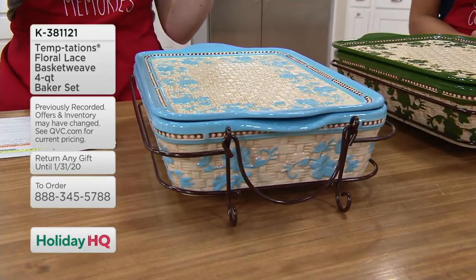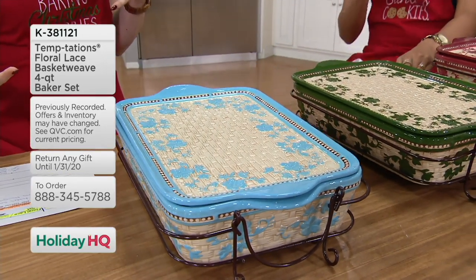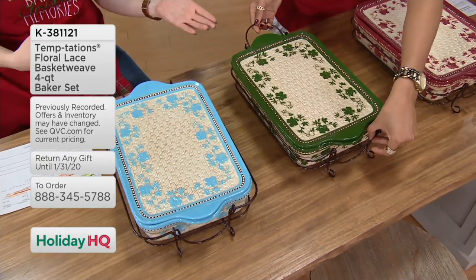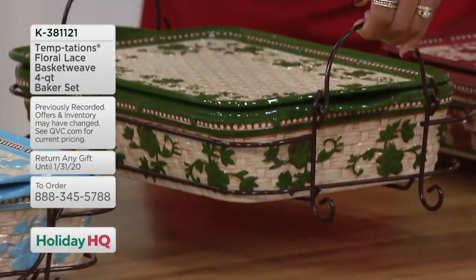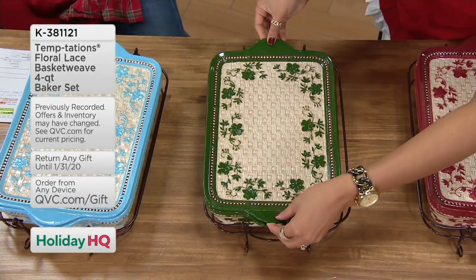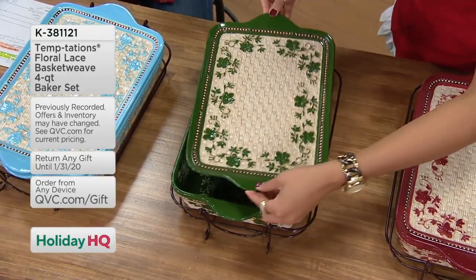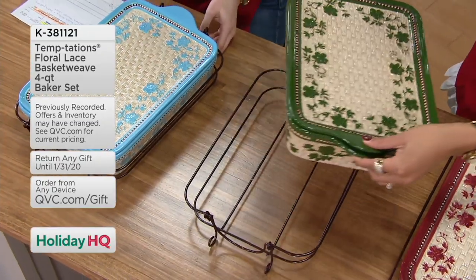Don't forget, though, when you bring this home, we do have those wonderful holiday returns through the end of January 2020. So if you're gifting this to someone who maybe collects Temptations already, maybe they have a different color than you thought, it is completely risk-free. We're still in October right now, so if you're picking this up, it's really risk-free. But just know, too, these are separate pieces here.